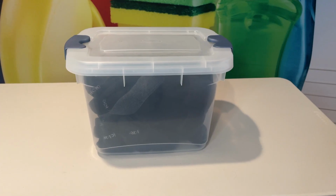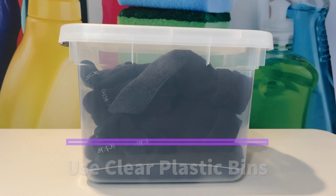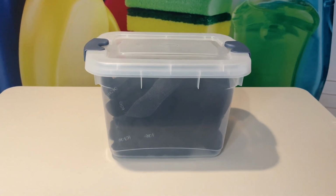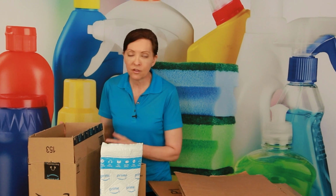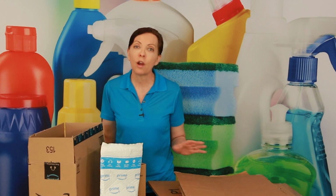I recommend clear plastic see-through bins that are going to be airtight. It's going to keep out mice and rodents and whatever. It's clear so you can see what's inside and you can see your inventory of that item, right? If it's out of sight, it's out of mind. And so anything that's stored in a cardboard box, probably you're never going to use it again, okay? So I don't recommend that at all.